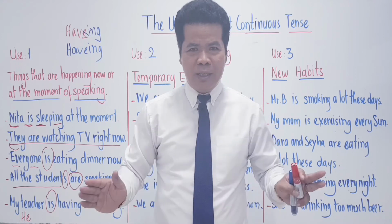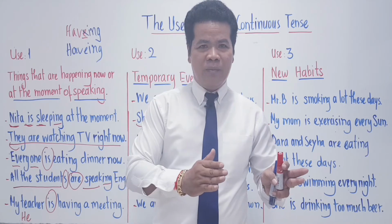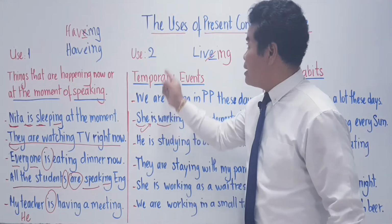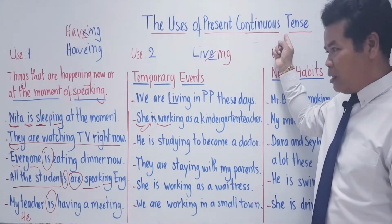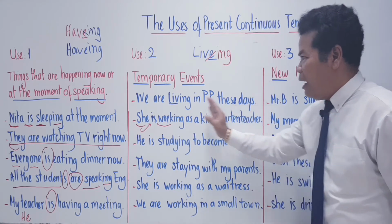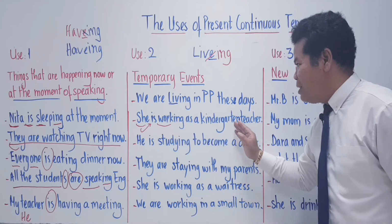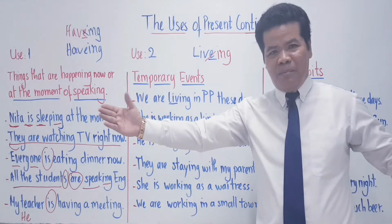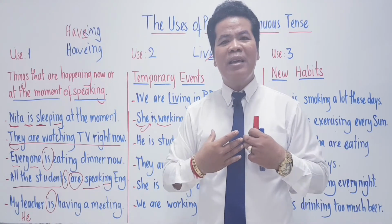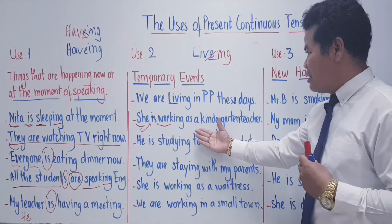So she has no choice. She decided to work as a kindergarten teacher, but it's not for a long time. That's why we use the tense as the present continuous. Again, she is working as a kindergarten teacher. Everybody knows that she doesn't work as a kindergarten teacher for a long time. Only this period of time, like a temporary event. Okay? She doesn't want to work as the kindergarten teacher.